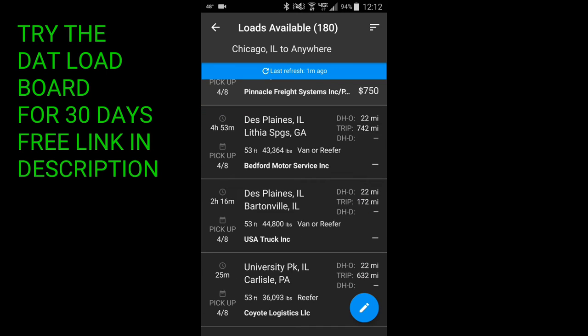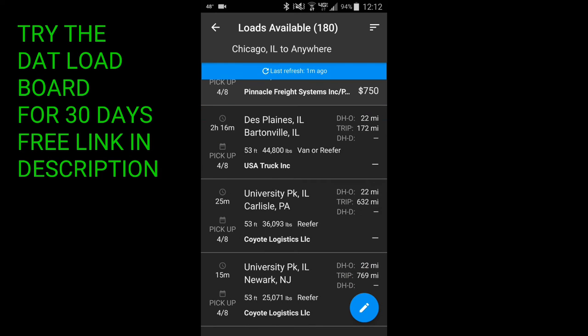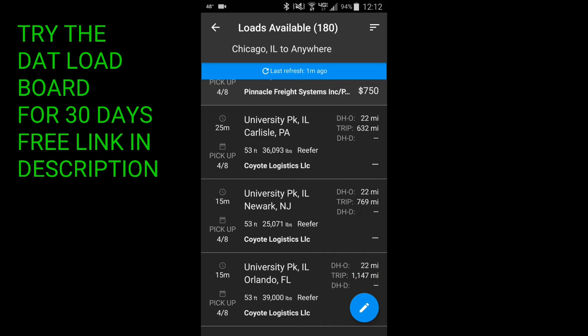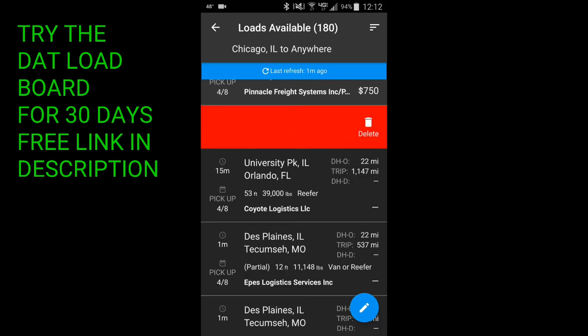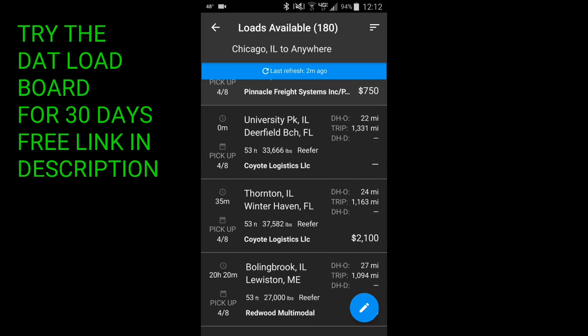Displays to 43. That's too heavy for me. Bartonville. That's too heavy though. I didn't see that. I don't know what the hesitation was about that. Don't want to go to PA. Don't want to go to New Jersey. Don't want to go to Orlando. And I'll just keep going through the loads like this right here.